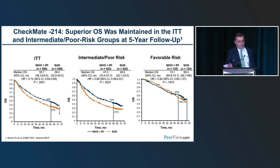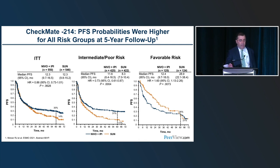We might get there. Also, shapes of the curves here, and this is a key shape. You're looking at flatness here. You're looking at flatness at the tail of the curve, or plateau in these curves for almost all of them: intent to treat, intermediate and poor, favorable risk, and you see drooping, even in the good risk population for sunitinib. That same drooping or sagging, which happens to all of us at a certain point, certainly happened to me, is the problem with VEGF PD-1 approaches. That over time, those curves drop off, and that's not what we're seeing with progression-free survival here with CTLA-4 PD-1.